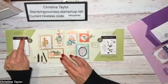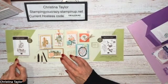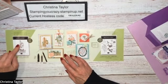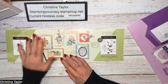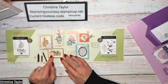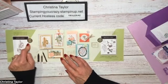Then we've got the In the Country stamp set. This has 2 cling stamps, so they're line art that can be stamped in and of themselves, just stamped with one single color or stamped and then colored in. This is free with a $50 purchase.